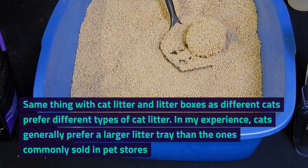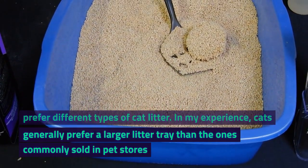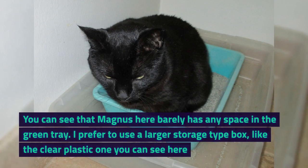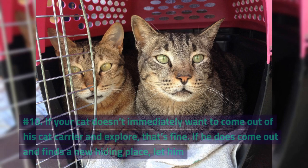Same thing with cat litter and litter boxes, as different cats prefer different types of cat litter. In my experience, cats generally prefer a larger litter tray than the ones commonly sold in pet stores. You can see that Magnus here barely has any space in the green tray. I prefer to use a larger storage type box, like the clear plastic one you can see here. Number 10.